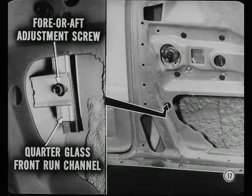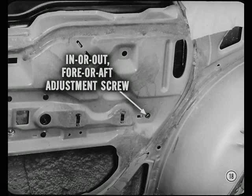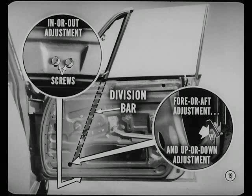The fore or aft adjustment of the quarter glass front run channel is made at the inner quarter panel. You'll have to remove the trim to get at it. I can see the quarter glass rear run channel is adjusted in or out as well as fore or aft from the inner panel. Those two- and four-door sedan adjustments look easy enough. How about hardtops? On the front doors of all hardtops and convertibles, the in or out, fore or aft, and up or down adjustments at the lower end of the division bar are made the same as on the sedan models. I understand. They're made on the underside of the door and through the hole in the inner door panel.